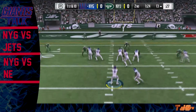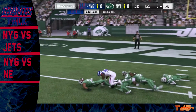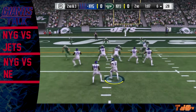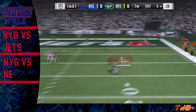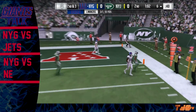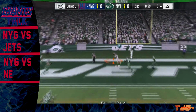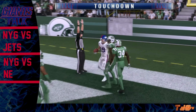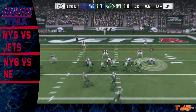Next play on the 1st and 10, Manziel handoff to Williams up the middle, and Williams will fight to the 6-yard line for a 2nd and 3. Now on the 2nd and 3, PA pass, Manziel rolls to his right, still looking, and will just get the ball away before being tackled down. 3rd and 3 now, Manziel steps back, looks in the back of the end zone, finds White, and touchdown Giants, as we would go up 7-0 on the New York Jets.